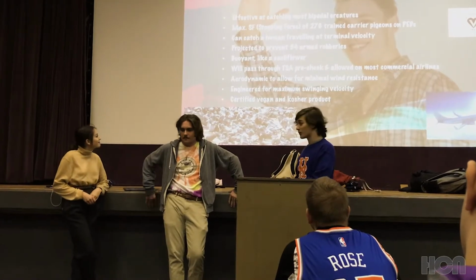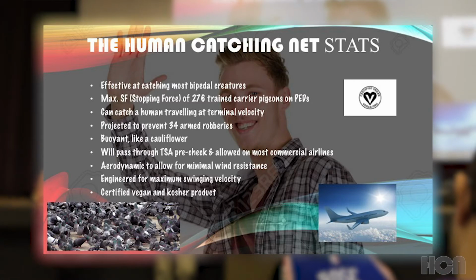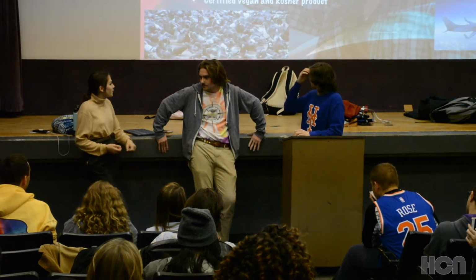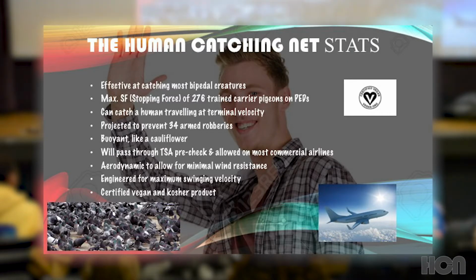Not only that, it is buoyant, much like a cauliflower, and it will pass through TSA and is allowed on most commercial flights and all domestic flights. It's also aerodynamic to allow for minimal wind resistance. So, you know, wind, no chance. It's engineered for maximum swinging velocity, and it's certified vegan and kosher.